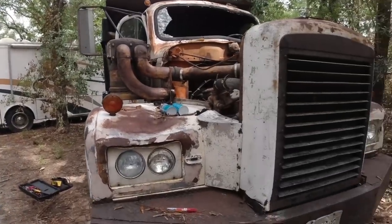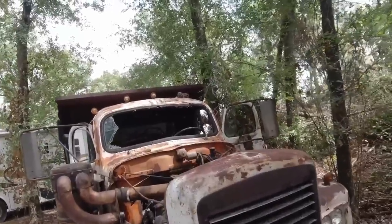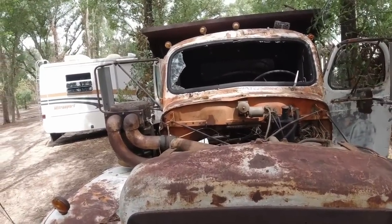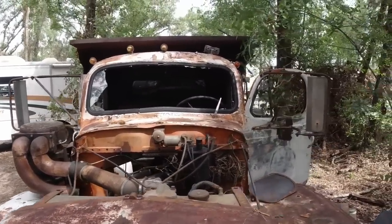That's also right. Hey, sorry y'all didn't see it dump. It's obviously not moving, it ain't got no front tires. Sorry you didn't get a chance to see it dump. That's totally my fault. My apologies. Sometimes you just mess up, you know what I mean?